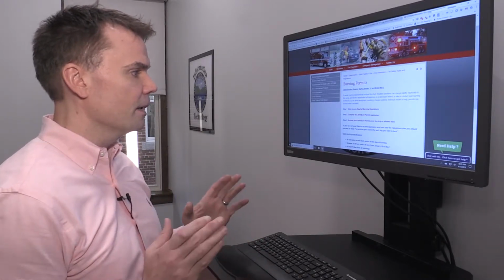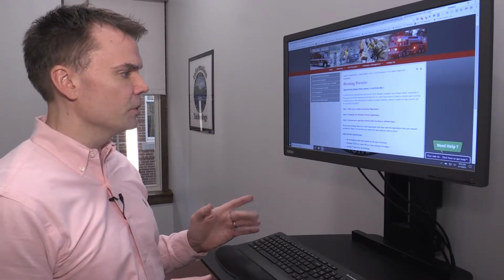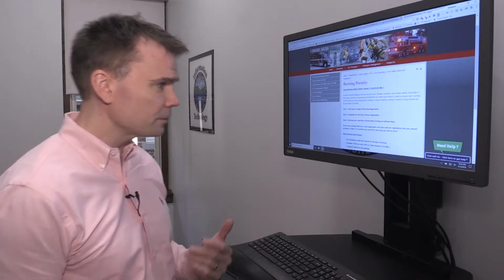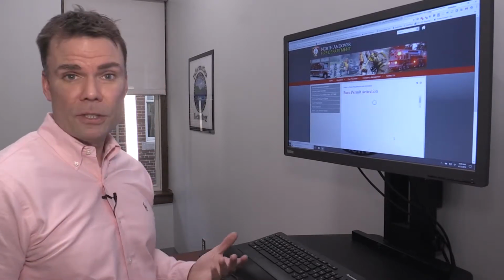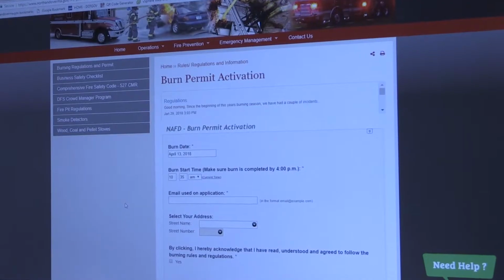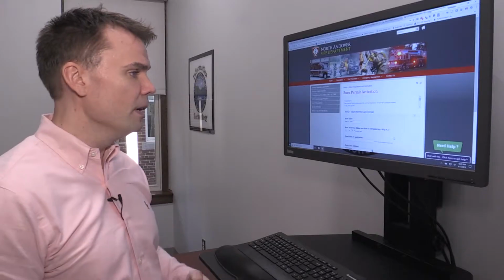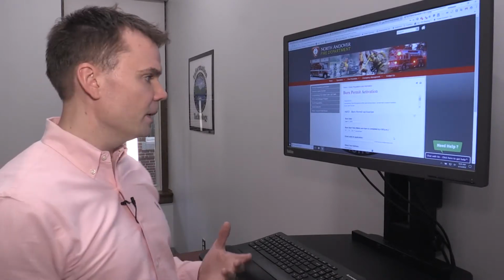The big functionality that we added to that was, in addition to having people be able to activate their burn permits online a little easier and track it on our end, we map that for our dispatch center so that our dispatch can see where all the burns are on a daily basis. So if they get information calls about a burn, or if there are other things going on, it allows us to see where people are burning on a daily basis.